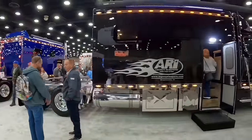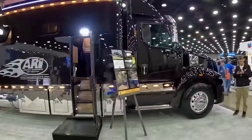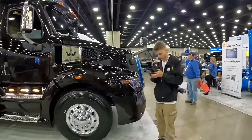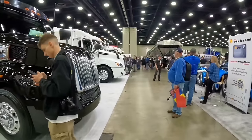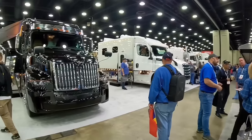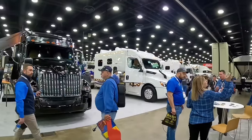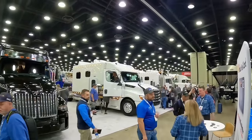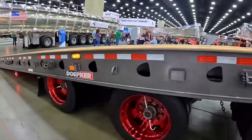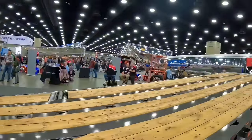The Legacy Sleepers booth. I got like, I don't know, 7 or 8 trucks here. Crazy. It's wild. I think you can go in and tour them, but they are all full. Everybody's checking them out. I don't know what's with the wheels. Some over there with blue wheels too.